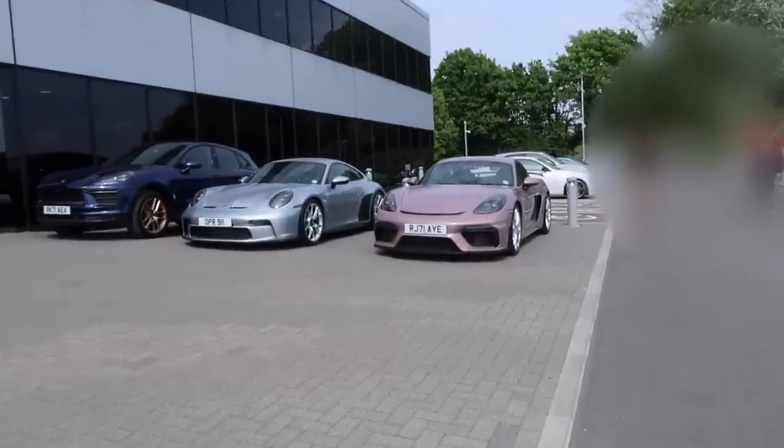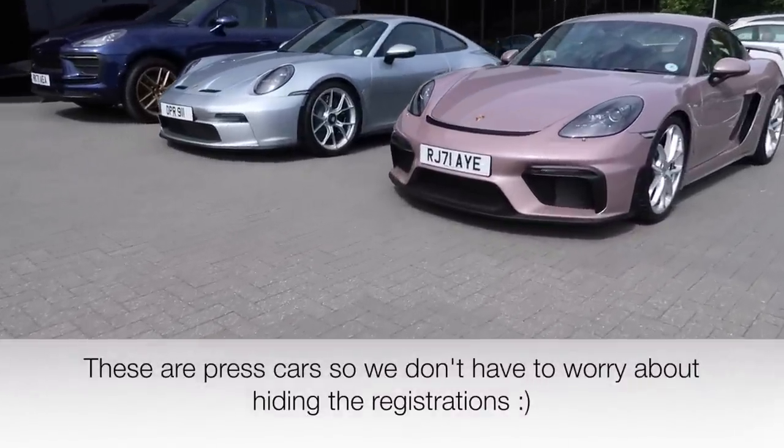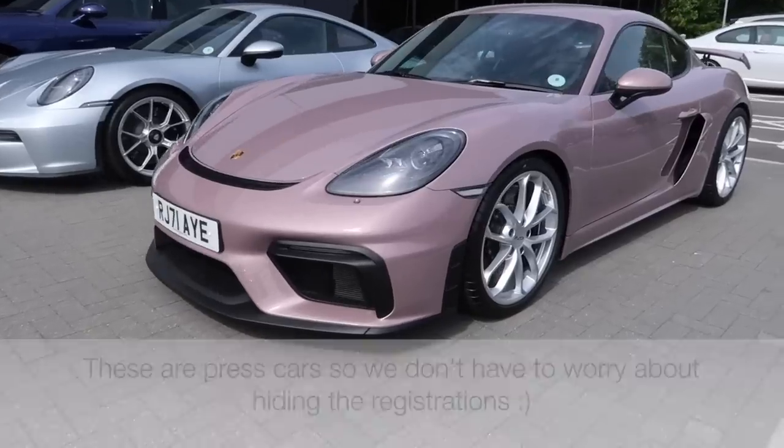Hi everyone, I hope you can hear me over the building work that's going on over there. Okay, so I couldn't film the cars for you because a lot of them were customer cars, but I'm going to show you some of the press cars they've got here. One in particular is my favorite color. It's a pinky color called Frozen Berry and it's on a GT4. You wait until you see it.